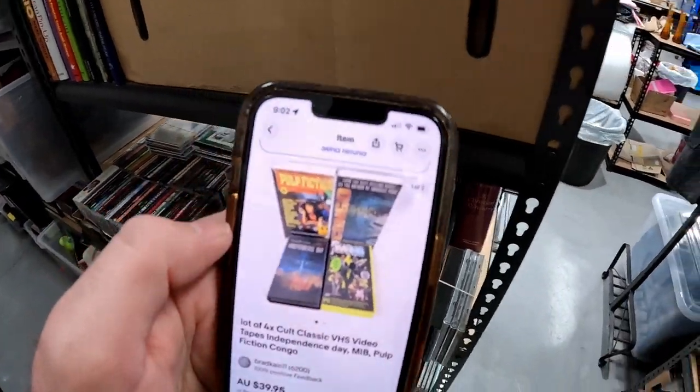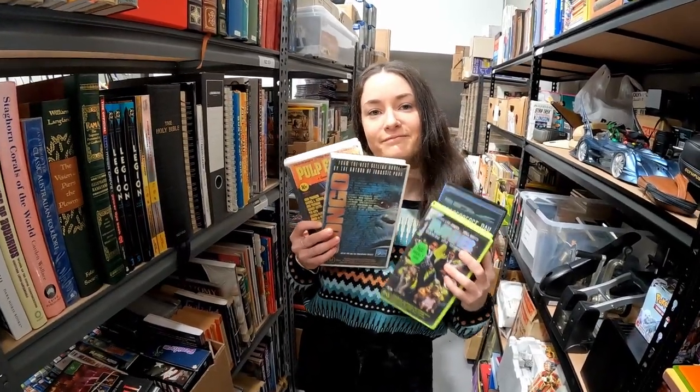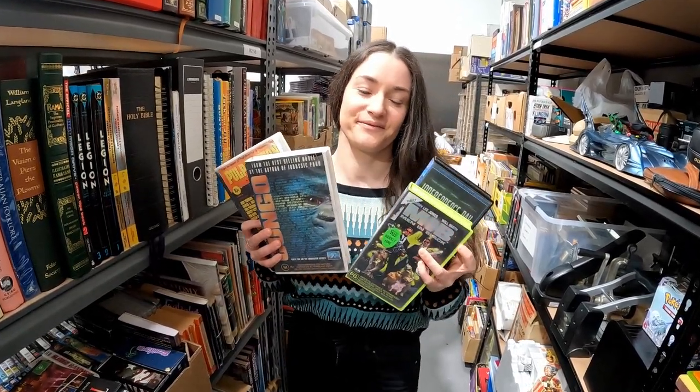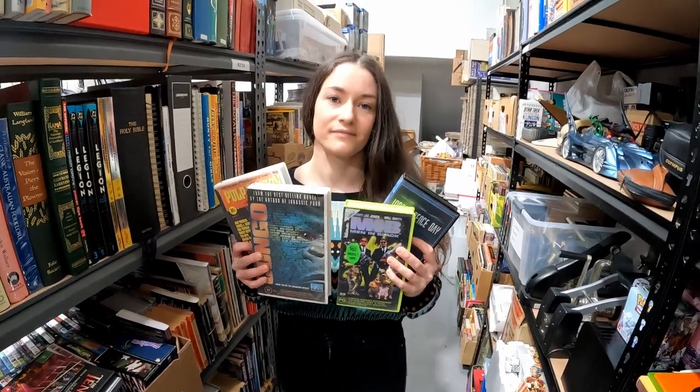We don't do a lot in VHSs, but we sold this little cult classic bundle for $39.95. It's got Congo, Pulp Fiction, Men in Black, Independence Day. So happy to get those out the door. VHS is a category that's very tough to sell in, but there is some very good ones if you find horror. Let's get into the money makers of this pick.